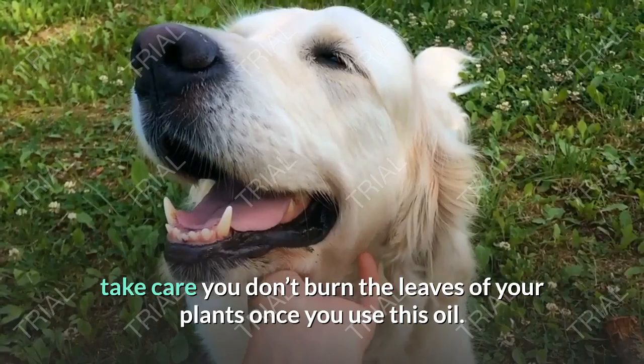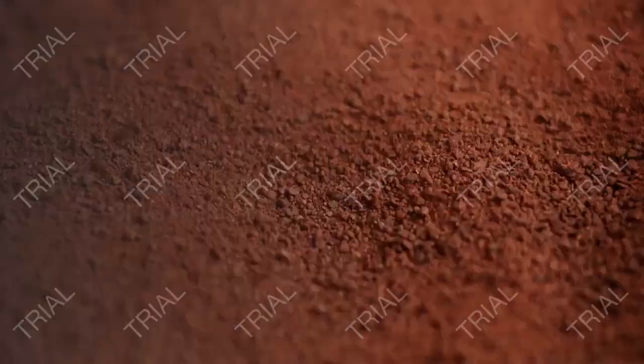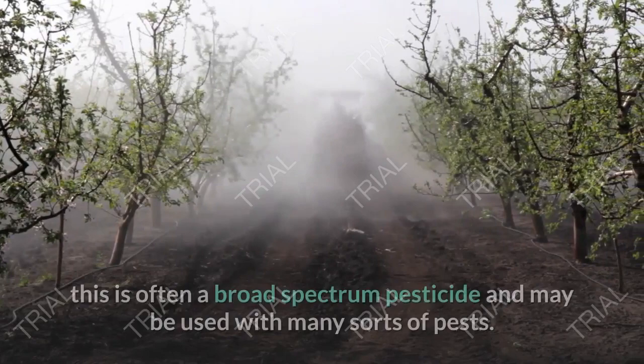Rotenone and pyrethrum are the most readily available ones and can be used in combination. They are derived from the roots of tropical legumes. It generally comes in powder form that's dusted onto the plant. These will inhibit the cellular process, thus depriving insects of oxygen in their tissue cells. This is a broad-spectrum pesticide and can be used with many types of pests.